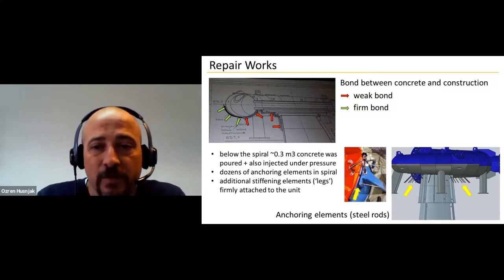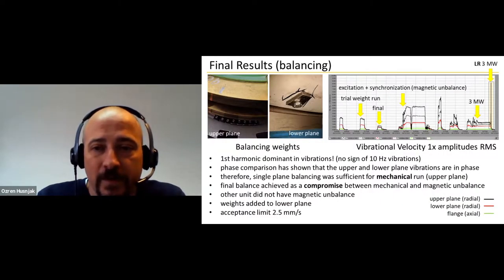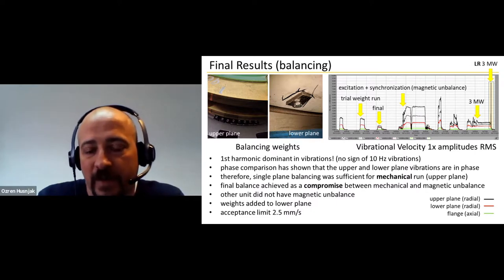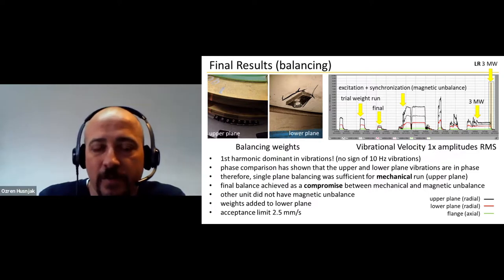After they finished with the work, we came there for commissioning, and we thought, okay, we didn't see that 10 Hertz anymore. So it was somewhere above. I will show you exactly where. And we balanced the machine. So these were the upper guide bearings, lower guide bearings, and acceleration sensor. So this is the vibrational velocity. And we were playing with the mechanical operation regime first.